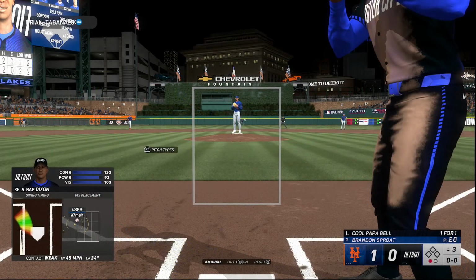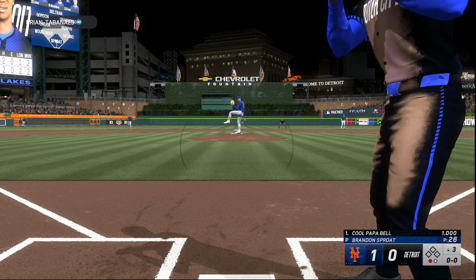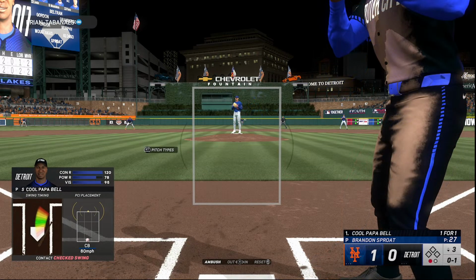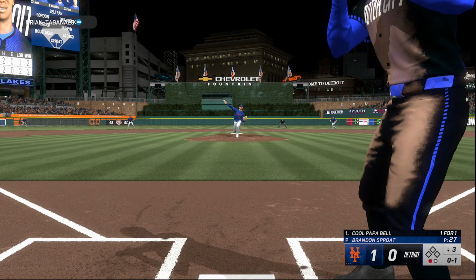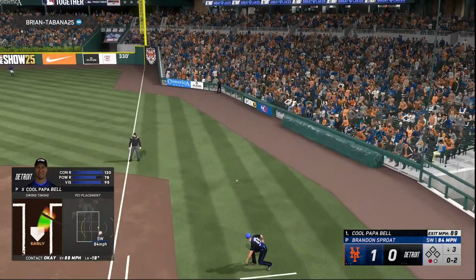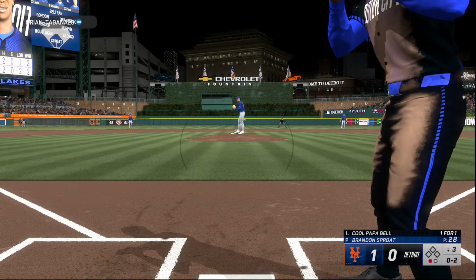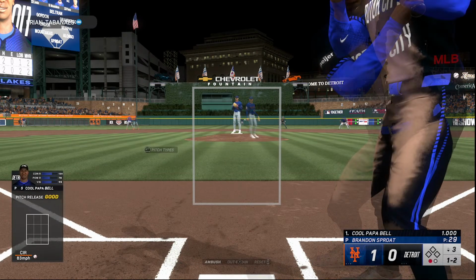Cool Papa Bell digging in now. 1 for 1. He led off the bottom of the first with a single. Yeah, most guys struggle against the same side, whether it's left on left or right on right, and this guy's an exception. And that's in the dirt. 2 strikes.